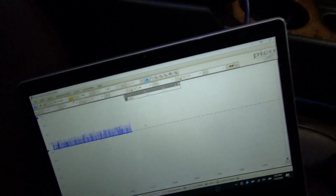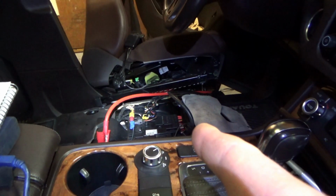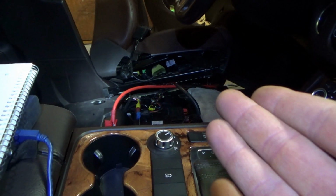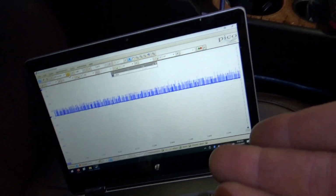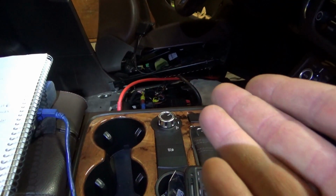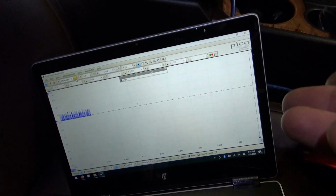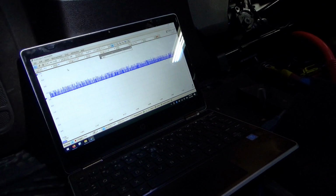So with the scope running and the ammeter, let's unplug that bulk connector and see what happens. I mean, I have to take the seat out anyways. There's no way around it. So let's do that, see if anything changes. Potentially, it could be the seat is staying awake, and then through the gateway, keeping the other networks awake. Anything's possible. Alright, there's the scope.